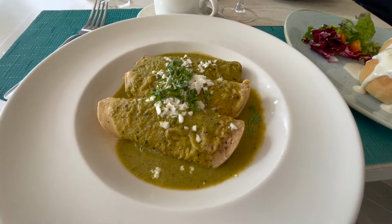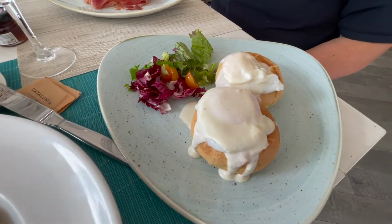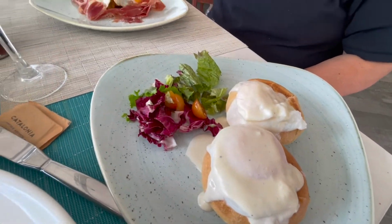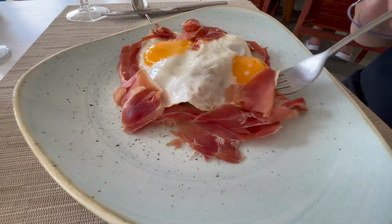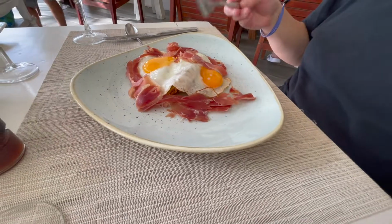Okay, we got our food. That's the enchiladas, and I don't remember even what's in it. This was like a Nordic thing with smoked salmon and poached egg. And then this is eggs with serrano ham, truffle oil, and a few fries underneath there. It's called rotas. Okay, we finished breakfast.